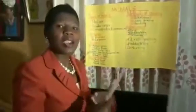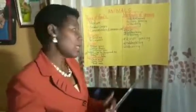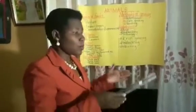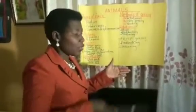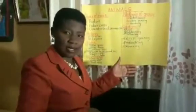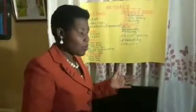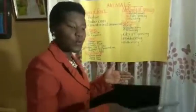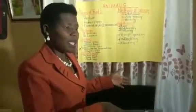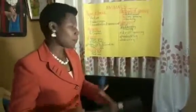Rotational comes from the word rotate, where we move our animal from one place to another. Talking about strip grazing, this is where, on your large piece of land, you divide it into strips, and you can use a fence. You can use timber and make a fence whereby you restrain your animal from moving from one point to another. And then once it has fed on one strip and the grass or the food that is there is finished, it moves to another strip.